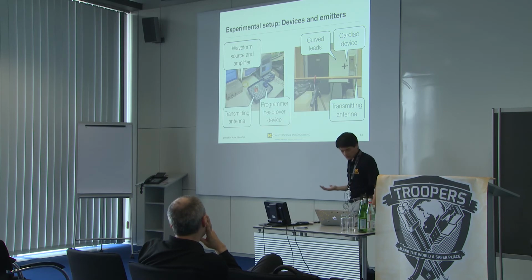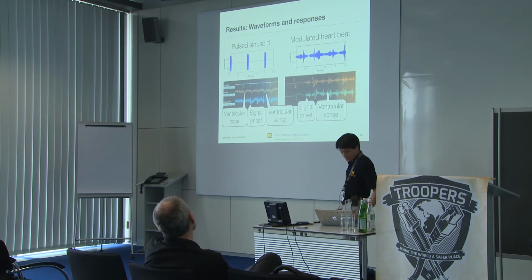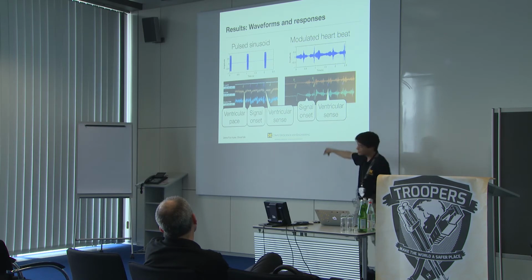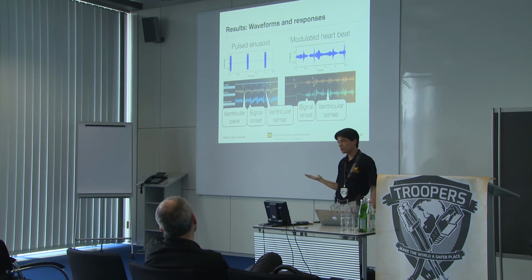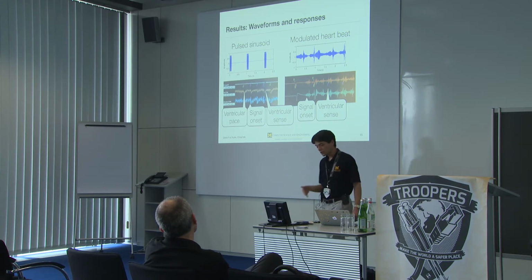Okay? So what we wanted to know was, what heart rate is the monitor seeing? When we injected this noise, you can see it's picking up what's called ventricular sense and ventricular pacing and signal onsets. So we've been able to trick this particular device into thinking there's a heartbeat when there actually is no heartbeat. From this, a pacemaker that's pacing on demand would stop pacing. So you can stop the pacemaker.